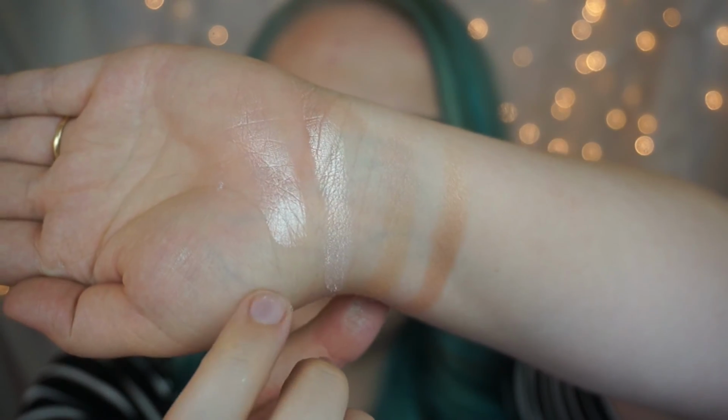for example, my Becca and my Cover FX highlights, which require no blending at all. You just put them directly onto your skin and they look great and you don't have to do anything. These you do have to blend in a little bit, but it doesn't take that much effort and it's totally worth it. So it's Hard Candy, Mimosa, Crushed Pearl, and Starburst.